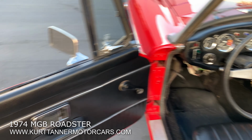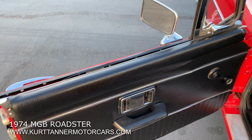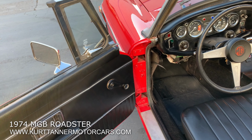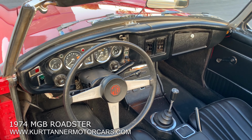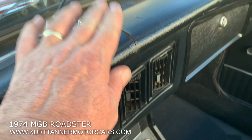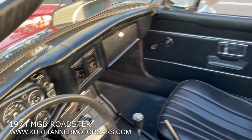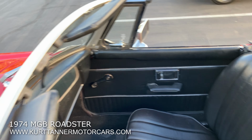Interior, very nice, original interior on the car. The speedo reads 74,000, which we believe is the original mileage. Dash and steering wheel's in nice condition. There is a crack here that needs a repair, which can be fixed for a couple hundred dollars. We've got a guy that can do that, so that's not really a big issue.